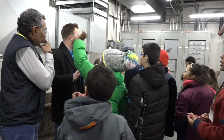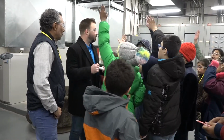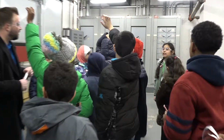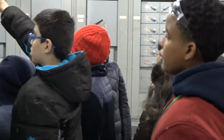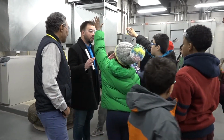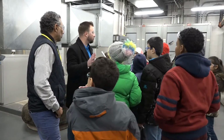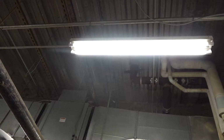Does anybody know what the easiest way to save energy in any building is? If you're not using the lights, turn them off. Yeah. So the easiest way to save energy, that everybody here can do, is turn things off when you're not using them. If you're not in a classroom, turn the lights off. If you're washing your hands and you're done, turn the water off.